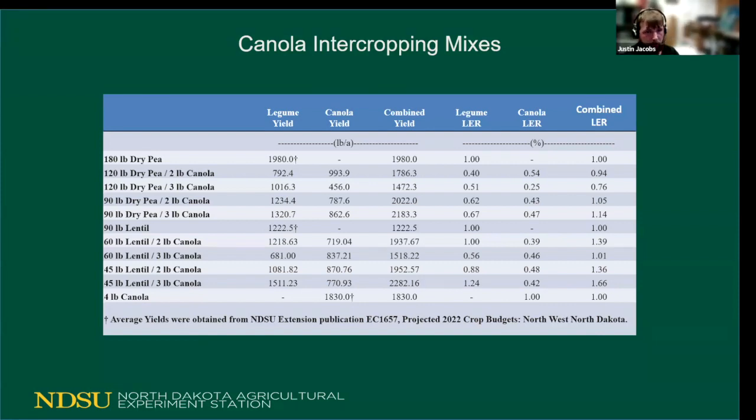In 2022, we had a demonstration trial hosted up in Crosby and Divide County, where we were looking at multiple different intercropping mixes to just kind of throw everything at the wall to see what would stick. We had 4 different large seeded crops with 3 different small seeded crops. The large seeded crops were dry peas, lentils, chickpeas, and soybeans. And then the small seeded crops were mustard, canola, and flax.